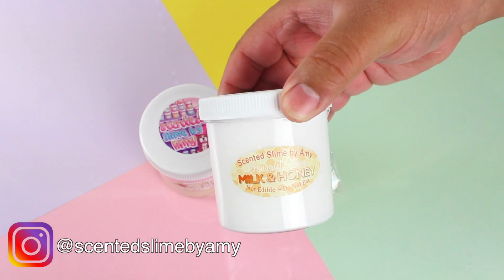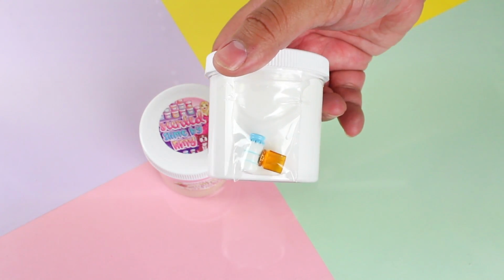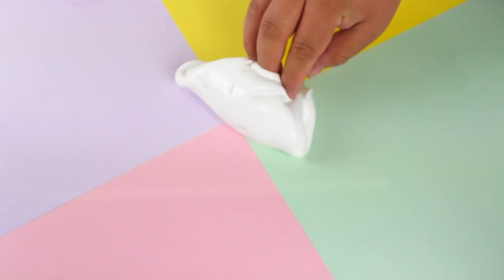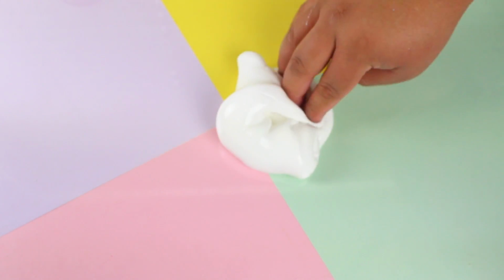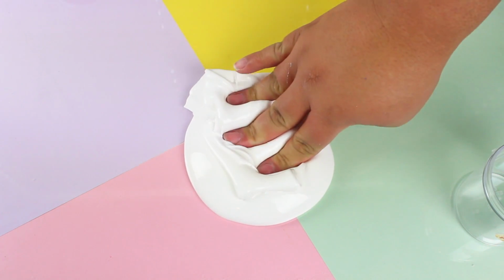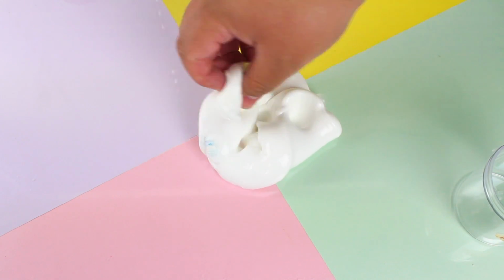Scented Slime by Amy is next. It is always a pleasure to see Amy. I really love her. So I got her milk and honey slime, and I really, really love it. It's scented just like oatmeal, milk and honey, I believe. It's really, really good. I love this slime a lot because it's super thick. However, it still retains its stretch, so you can stretch it really far and fast if you wanted to, and the milk and honey charm is just the perfect touch. I love it so much.